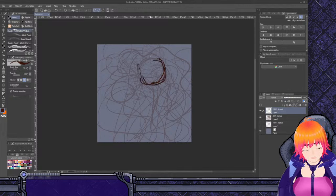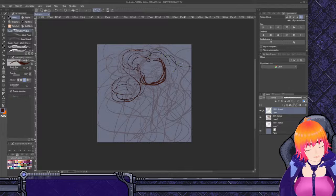This is the face. This is the luscious hair. It's gonna be part of. Actually, I don't know why I'm making it this big, but this is how big it's gonna be. Okay, we're just gonna go with it.